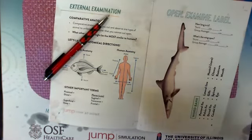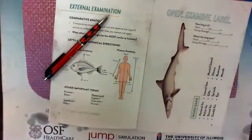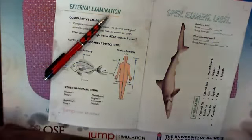I watched Toy Story too much. I'm imagining Sharky. Howdy, howdy, howdy, I'm Woody. All right.